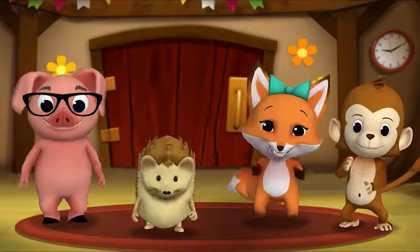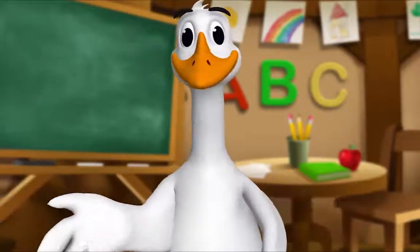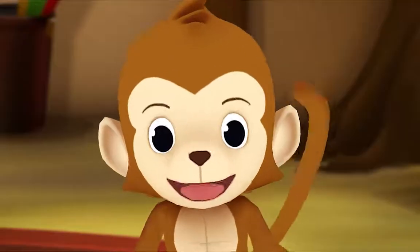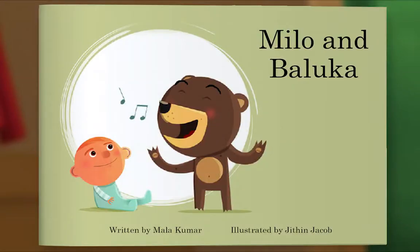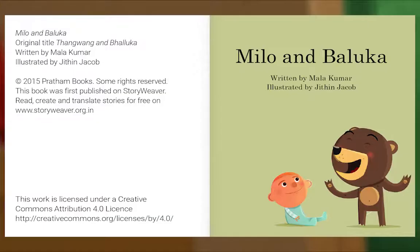It's story time! Yay! Gather round, everyone! What book are we reading? We're reading this one. It's called Milo and Baluka. This story is full of fun sounds. Let's listen for them. Let's begin. Milo and Baluka. Written by Mala Kumar. Illustrated by Jithin Jacob.